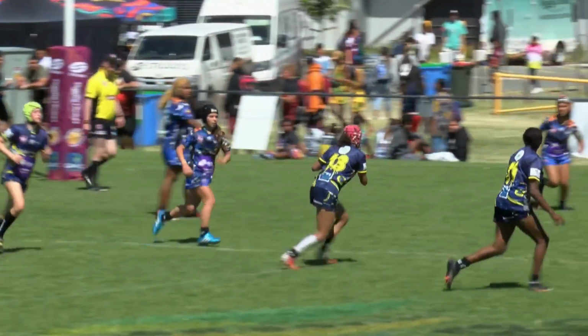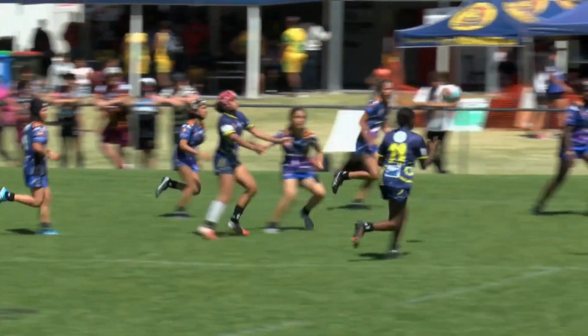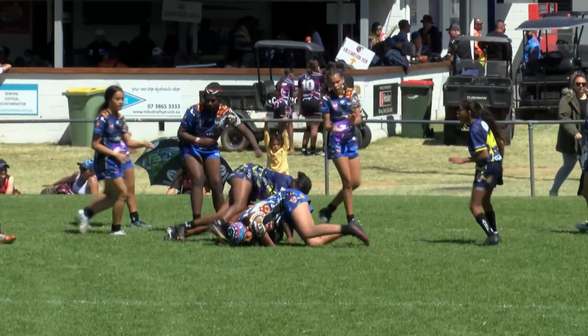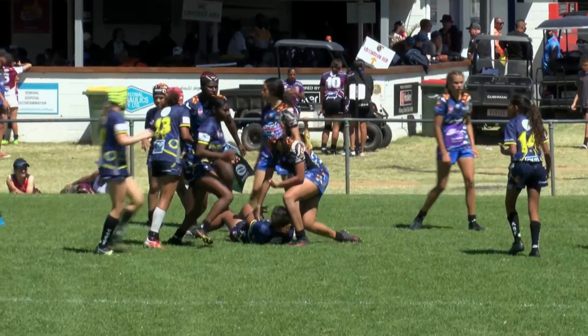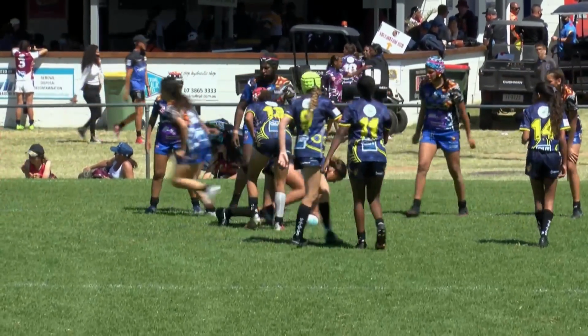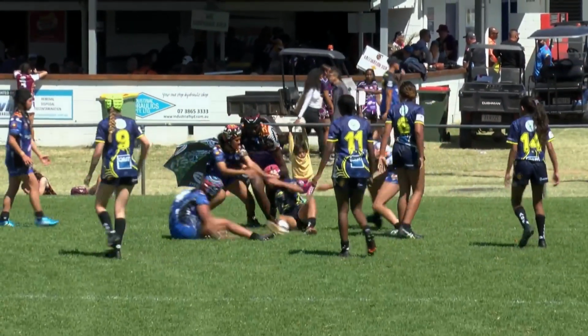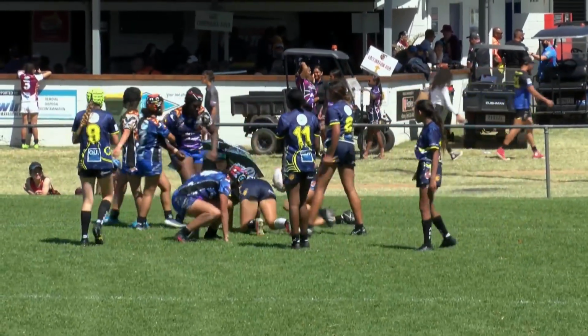So the ball comes over here. There's the try scorer, Tanner, from 2 tries. She scored 2 tries today. And there it is. No, that's not that play. The next play. As we see now, it is Tanner going. It's Tanner. She's got 3, has she? Yes. She's got the hat trick here.